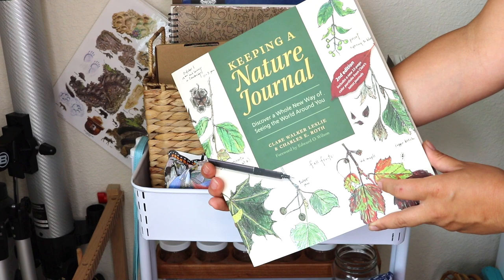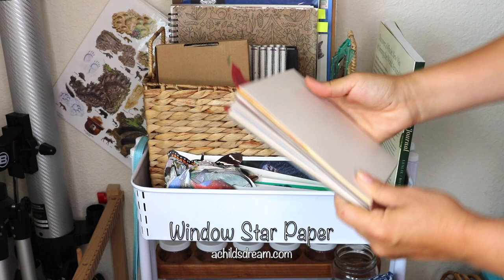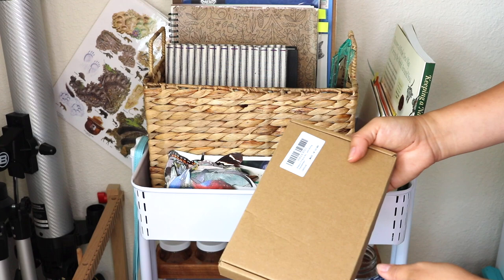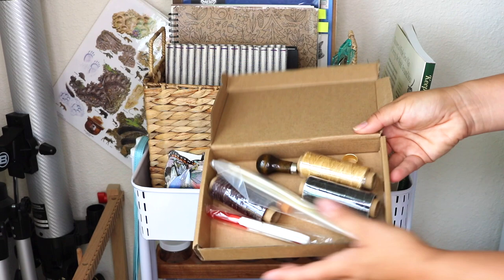I also keep window star paper here, not just for the windows, but also for the littles to cut and paste into their journals. This kit is new to us. It is a book binding kit. So once we've collected a season or two of journal entries, we want to bind and make our own journals. And this kit has all the tools we need.